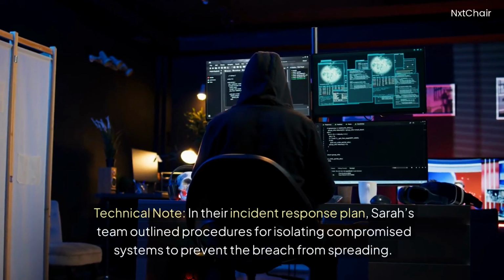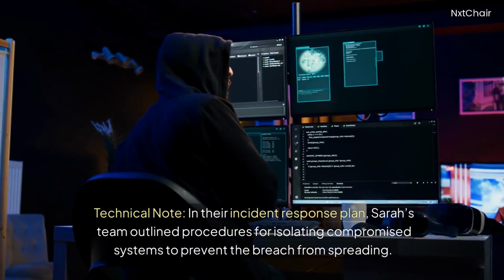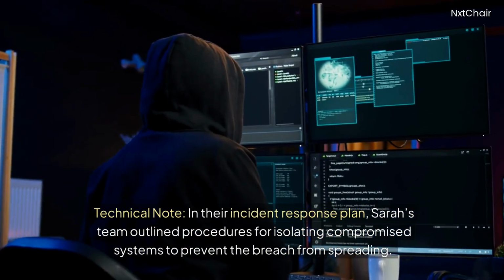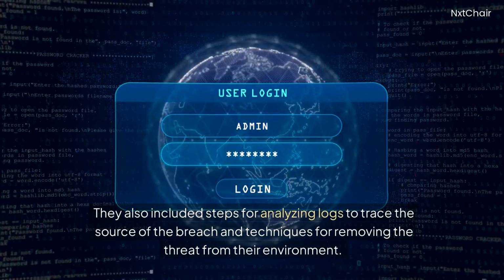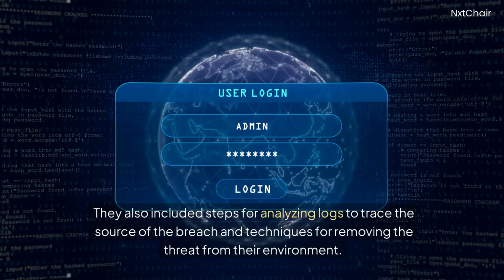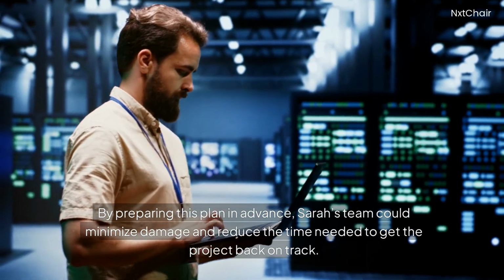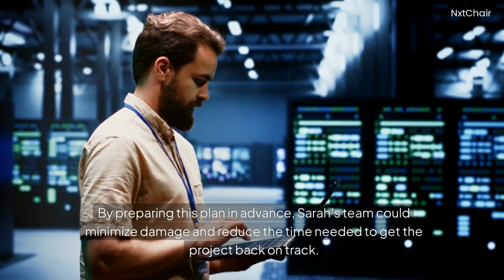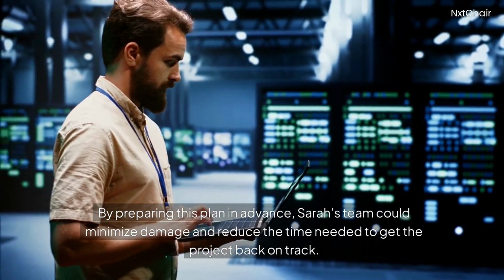Technical note: in their incident response plan, Sarah's team outlined procedures for isolating compromised systems to prevent the breach from spreading. They also included steps for analyzing logs to trace the source of the breach and techniques for removing the threat from their environment. By preparing this plan in advance, Sarah's team could minimize damage and reduce the time needed to get the project back on track.